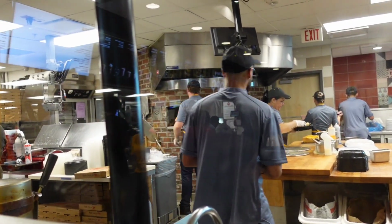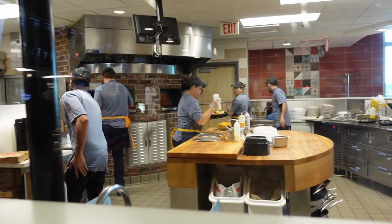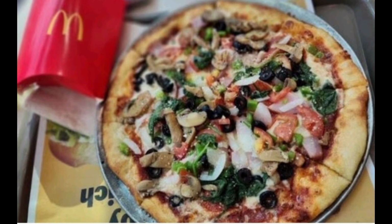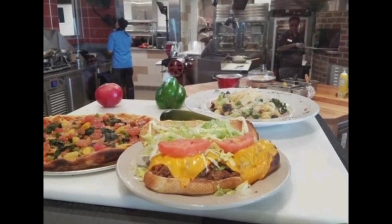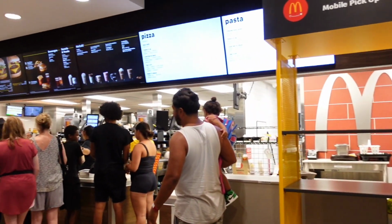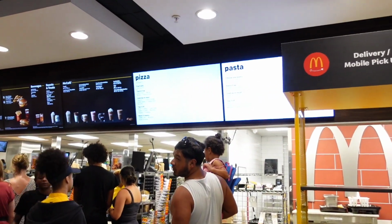The pizza doesn't look too terrible here, but I'm gonna be honest that on International Drive, there are so many options for food that there are way better places to eat at. But if you're a big McDonald's fan, not to mention it being open 24 hours and it is cheaper than some places, then this option may be better.